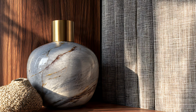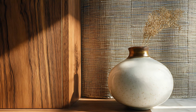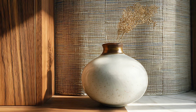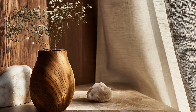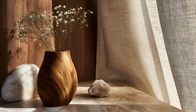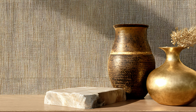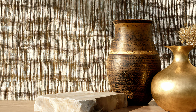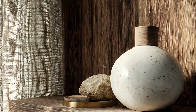Counterintuitively, one large statement piece, a generously proportioned sofa, an oversized mirror, a substantial dining table, makes a small room look larger and more expensive than filling the same space with multiple smaller pieces. The large piece anchors the room, gives the eye something to rest on, and signals that the space has been designed around a focal point rather than assembled from whatever fits. The rule is simple: choose fewer pieces, but make each one count. Scale up, not down.